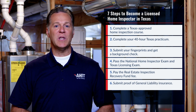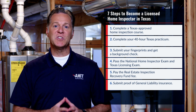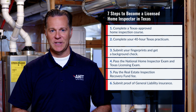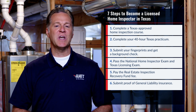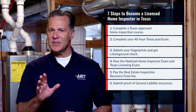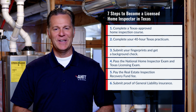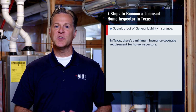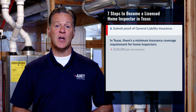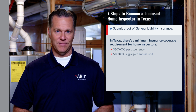Submit proof of general liability insurance. Before you can apply for a license, you must submit proof that you've purchased general liability insurance coverage for your business. This type of insurance protects you against potential claims. In fact, it's a good idea to have this insurance even if you're not required to. Keep in mind that in Texas, there's a minimum insurance coverage requirement for home inspectors, $100,000 per occurrence, and a $100,000 aggregate annual limit.